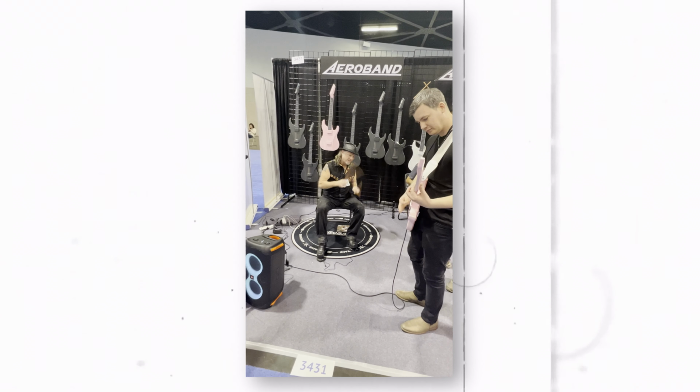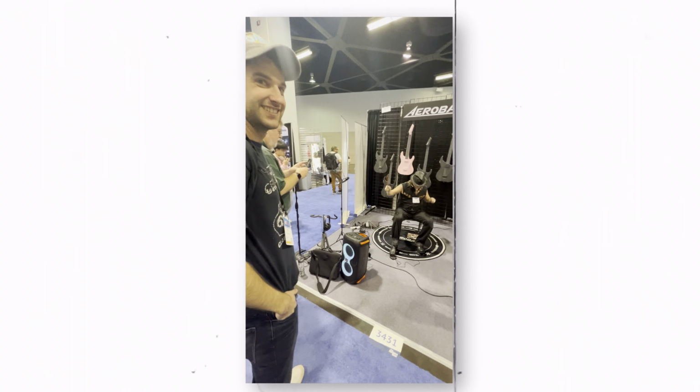Number 8 on my list are the Invisible Drums by Band. I was walking around just kind of getting my bearings straight at the show, and I couldn't believe what I saw when I looked over at this one booth and saw what looked like a guy playing air drums, but I could hear everything he was doing.